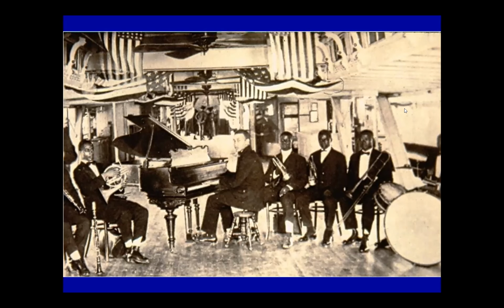Italianate, what is its origin? Italianate was a reaction to the Greek Revival style. Greek Revival wanted everything looking like a Greek temple, symmetry, monumentality. Roofs were not to be major design elements. The Italianate did everything else. They're based on the Italian farmhouses of Tuscany, Italy.